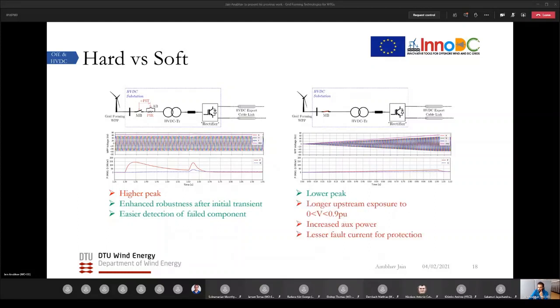On the other hand, soft start does ensure a lower transient peak and reduces stress on the turbines, but there is a sense of unsafety, because the upstream infrastructure is exposed to below-rated voltages for a longer time, while requiring increased auxiliary power during this energization until 1 per unit is reached. One important thing is also that there is lesser fault current available during the soft start. So it is essential to have protection settings different from case to case, to have more selectivity for some critical faults, and otherwise it can increase the likelihood of delayed fault clearance.